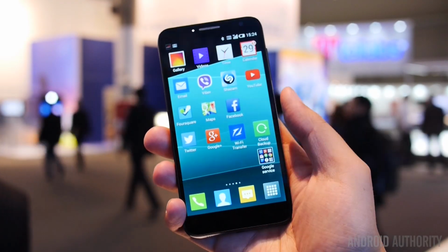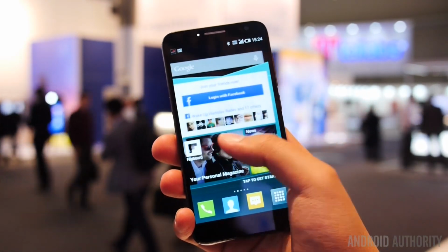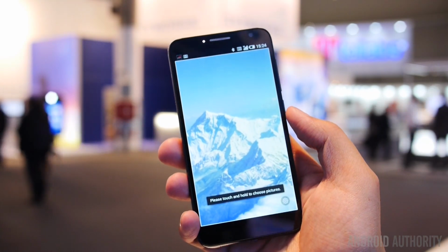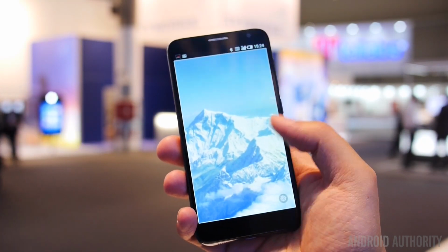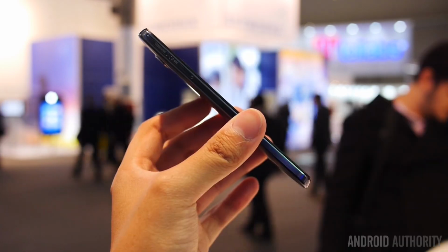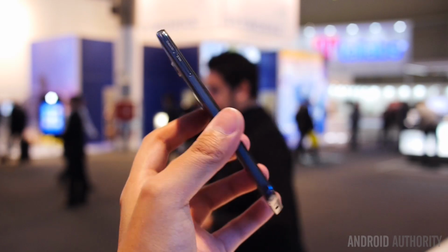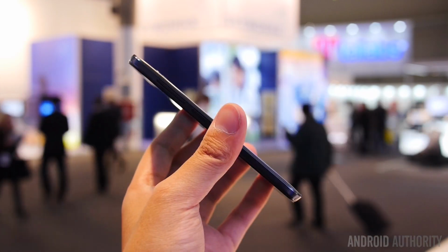As was mentioned before, there were no real problems with lag in our time with the Idol 2's software, and with an update to Android 4.4 KitKat in the works, we are sure it will only get better for this nice budget offering. Coming in at sub 200 euros, the price in the West will likely be around 200 as well whenever it finally makes it stateside.